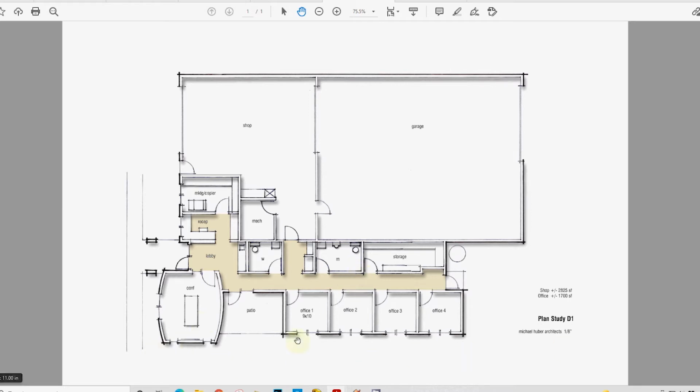But so we have a lobby, a little coffee bar, some display space, the reception, the marketing copy area, restrooms adjacent to a connection into the shop area, the offices, and then storage. They have a lot of sort of flat file document storage they want to have on site.